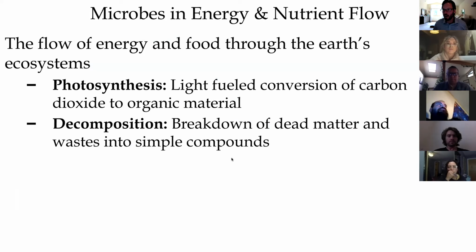You guys have probably had other biology classes and you've talked about nutrient cycling and energy cycling, and a large part of that is facilitated by microbes, right? Whether these microbes are breaking down dead organic matter and releasing nitrogen into the nitrogen cycle, or carbon for the carbon cycle, breaking down CO2 into oxygen and then carbon that can be used for biomolecules. Microbes play a big role.